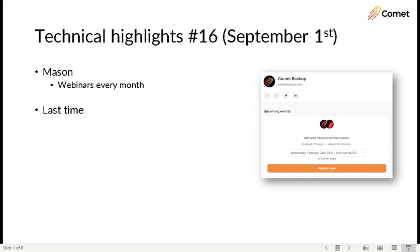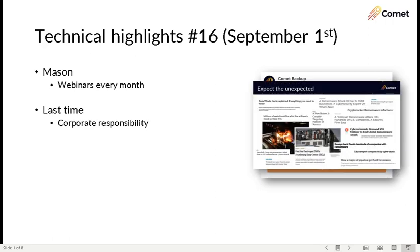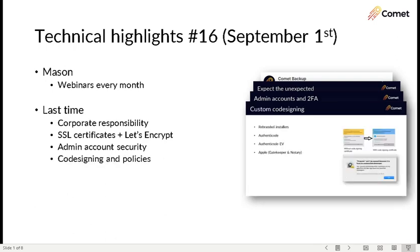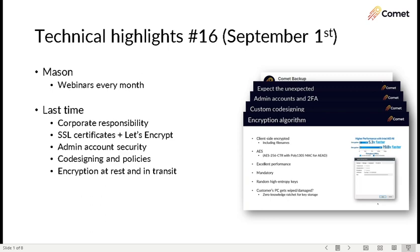So, I do these every month. Last month was a special security-focused episode where I was joined by my colleague Josh, and we talked about a lot of security features in Comet, including big picture stuff, corporate responsibility, breach notifications. We also dove into product security features such as SSL certificates and Let's Encrypt. We also talked about admin account security, including U2F keys and LDAP integration. We talked about code signing and policies around client-side access control restrictions. We also talked about encryption at rest and in transit.